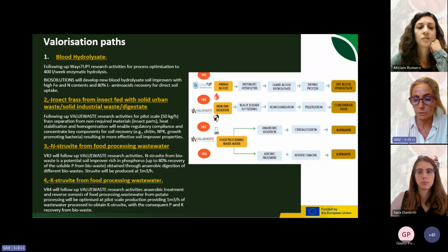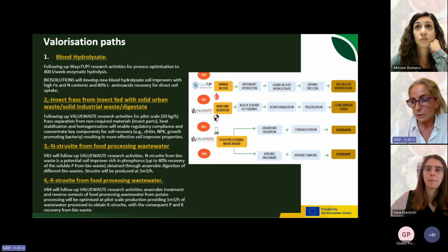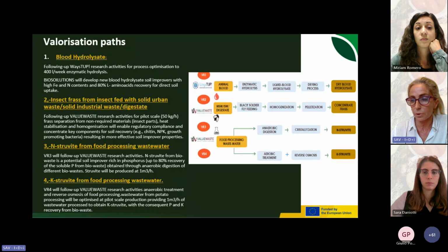The second valorization route follows key findings from ValueWaste and aims to optimize pilot-scale frass production, 15 kilos per hour, to obtain a product with a well-known composition. These are key soil beneficial components such as chitin, organic matter, growth-promoting organisms, and NPK. They will be concentrated, and potential contaminants or non-beneficial components will be separated from the frass. And finally, a pelletization process will facilitate logistics and application in soils.